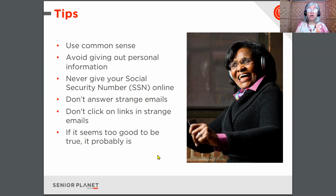If somebody gets a hold of your social security number, it is very, very hard to then prove that it is your social security number and not the other person's. So this is very serious. Do not give your social security number online. And if there is a legitimate website that is asking for your social security number, contact them and ask them if you can send that information in a different way, not via the internet.